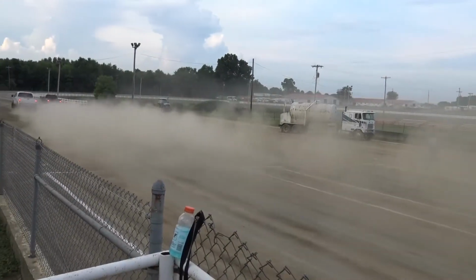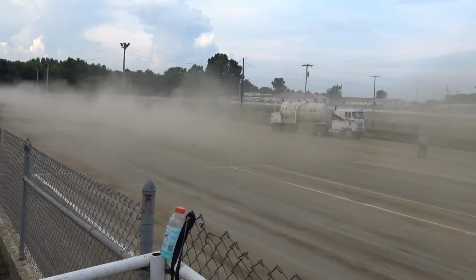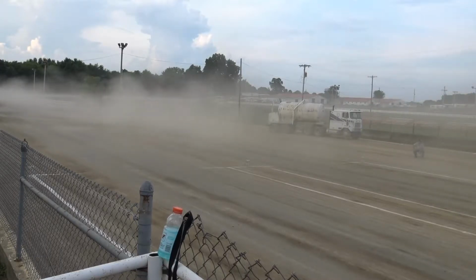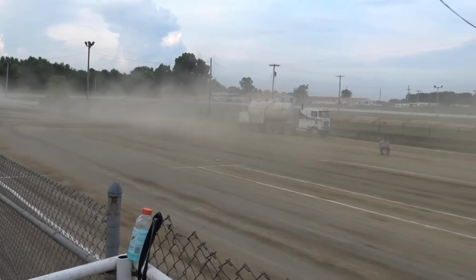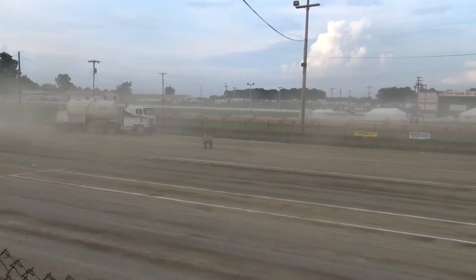He's going to take the win. That was just about a perfect run laid down by Eric Moore. He really got traction up front. You can see a little bit of bounce, but it stuck with it. Good run laid down in that winner go home race.